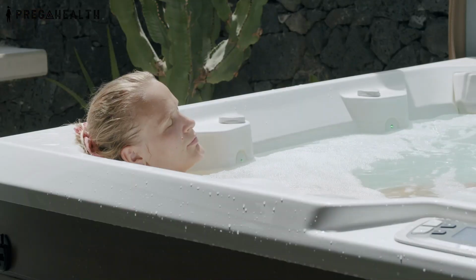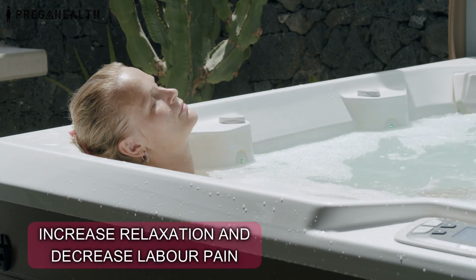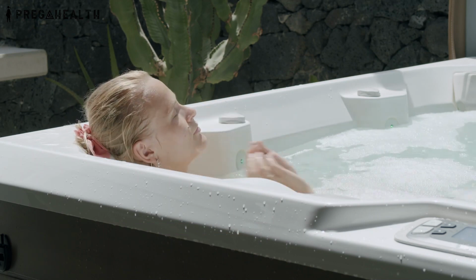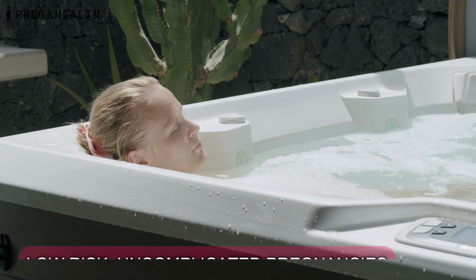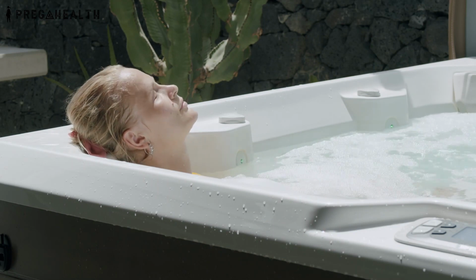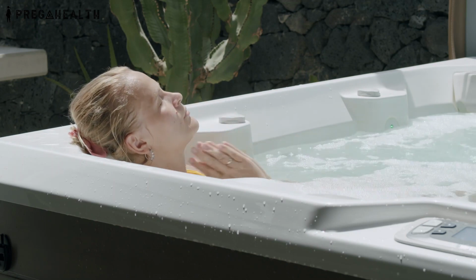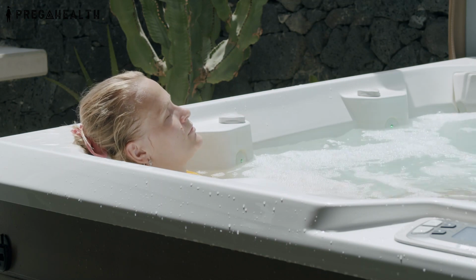Many women love water birth, and it has also been shown to increase relaxation and decrease the labor pains. Guidelines recommend water birth can be taken by anyone having a low-risk, uncomplicated pregnancy between 37 to 41 plus 6 weeks of the pregnancy. Remaining in water for more than 2 hours has been shown to lower the uterine contractions by decreasing the release of the hormone oxytocin.